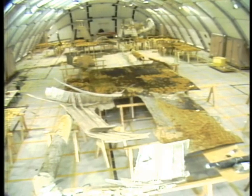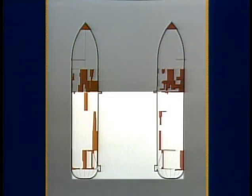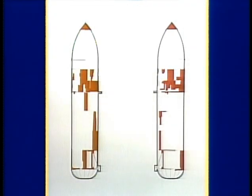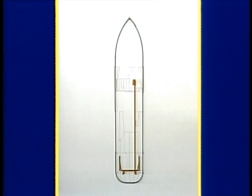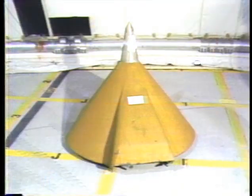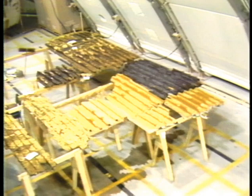The external tank was similarly reconstructed. 25% of the liquid hydrogen tank, 80% of the inner tank, and 5% of the liquid oxygen tank was recovered. Most of the external hardware was also recovered. The nose cap sustained very little damage. In general, the recovered pieces were quite large. The spray-on foam insulation exhibited varying degrees of thermal effects from extreme charring to practically no effect.